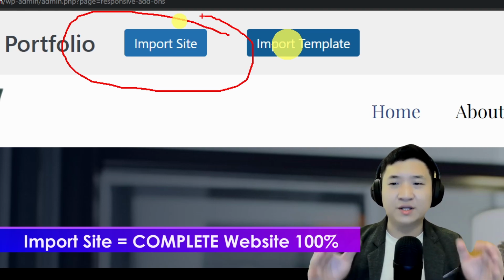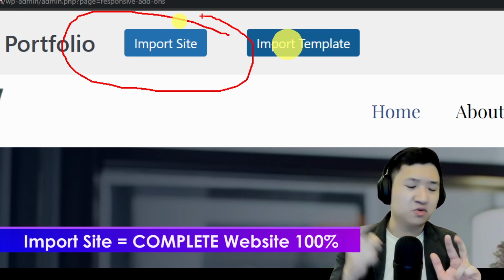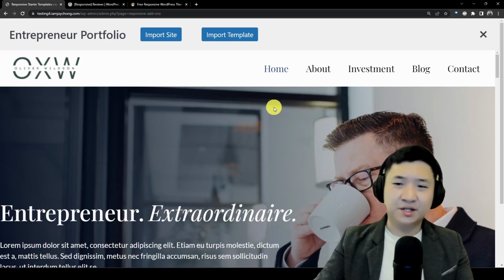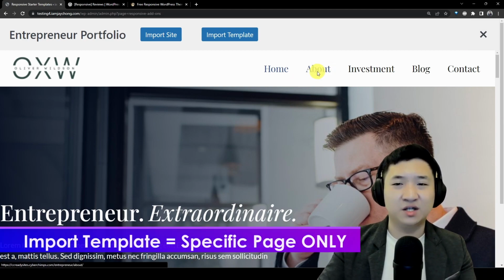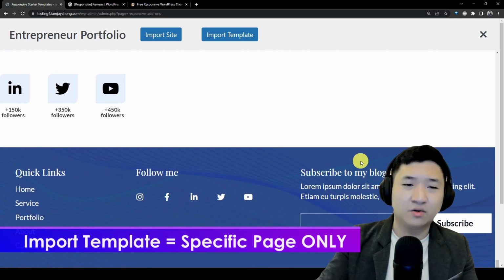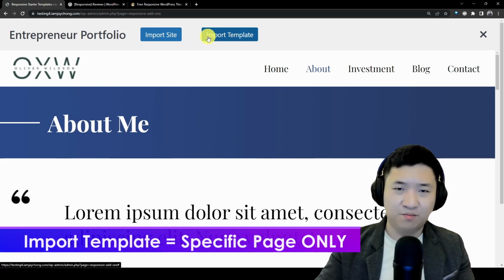It means you import the whole demo site to your website directly, 100%, including media, copyrights, settings, and all the navigations, the menu bar, everything. This is what import site means. However, let's say you just like the homepage. I don't need other pages, even though they have this about, this investment, these blogs. I don't need about, for example. Or I have other versions, or I just want this particular page. You can use this option called import template.